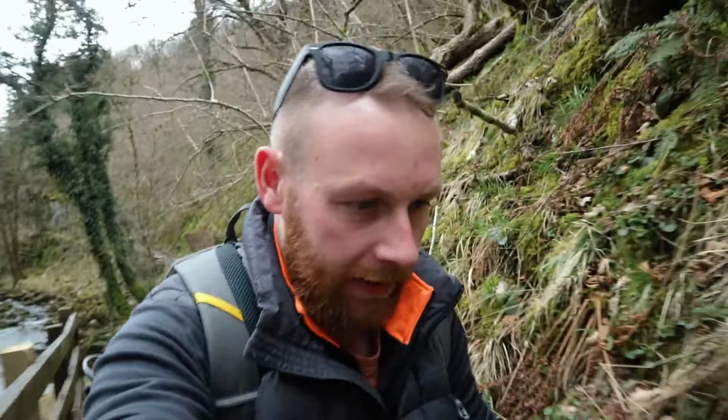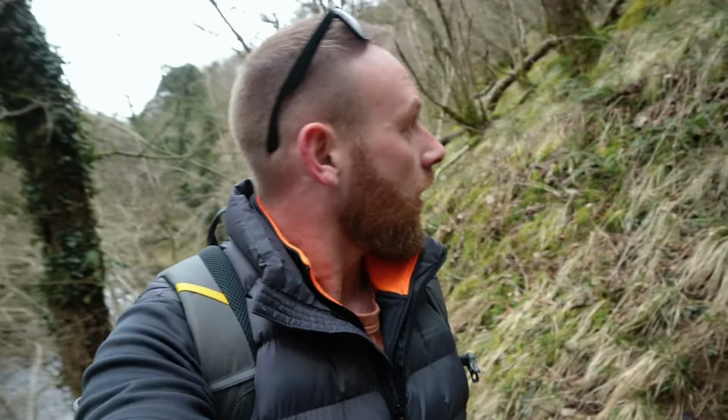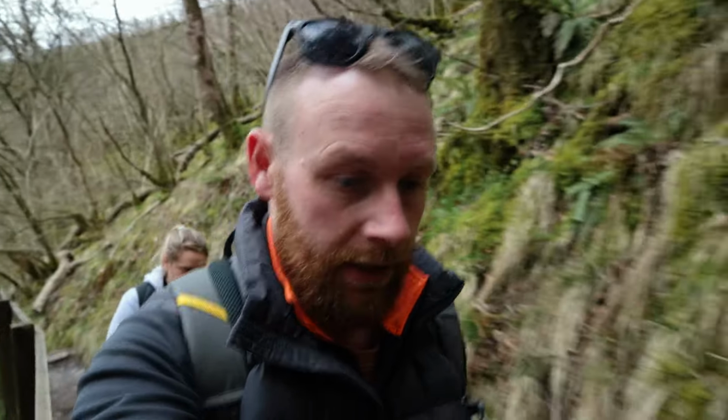So the plan for today was to come and do the Ingleton Waterfall Trail and then camp at the Gordale Scar campsite. I thought that'd be quite a nice place to wake up to. But we've just phoned the campsite and we were greeted with an answer machine that said the campsite's closed, which is a shame because it is a pretty campsite.